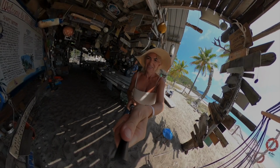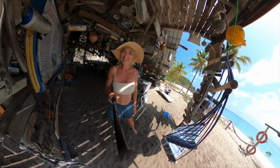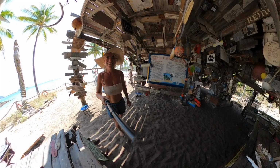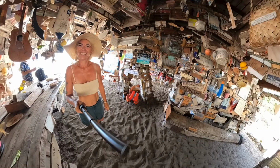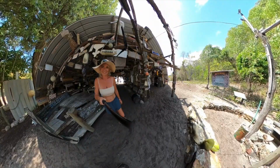Around the shack for our plaque and we can't find it anywhere, but we'll just do a quick walk through in 360 just in case. Come with me. This is going to look very strange, I expect, with it so wide. This is the area at the back. Let's come right the way through.